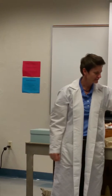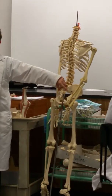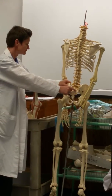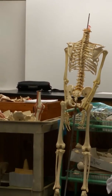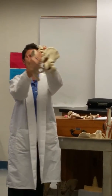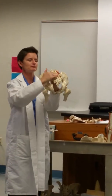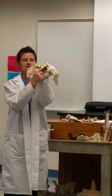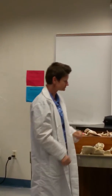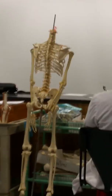And then we have, what was this called? The triangle? Sacrum. You talking about the sacrum? Okay, that triangle part is the sacrum. The pointy part will be on the outside. And then what's the very tip? Coccyx. Good. So that is the spine.